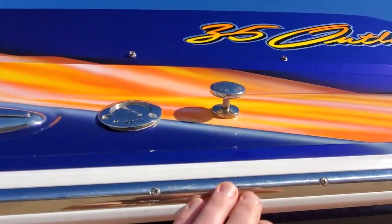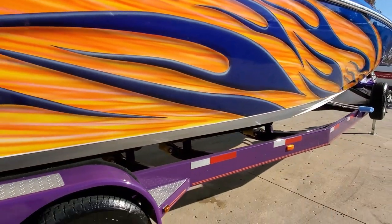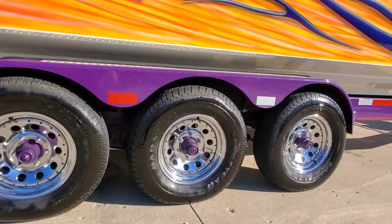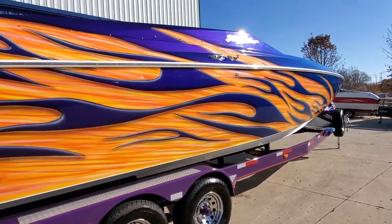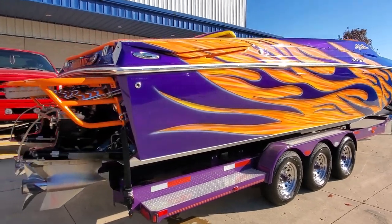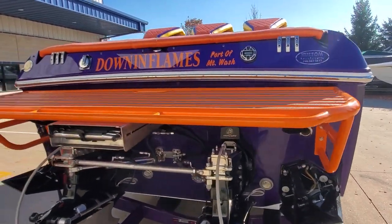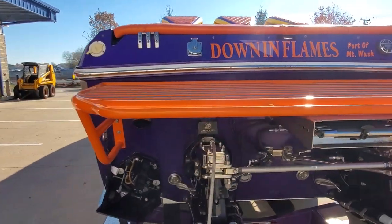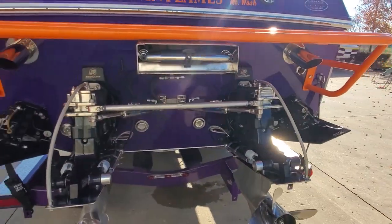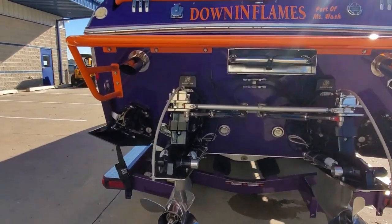Do have pop-up fender holders, as well as pull-out cleats. Trailer tires are visually nice. Wheels are very bright, polished. Moving around to the back, got a custom matched aluminum tube swim platform. Superb condition. Non-slip surface. You also have a drop-down swim ladder. You've got through-hull switchable exhaust, slash-cut tips.